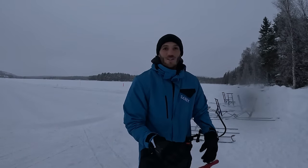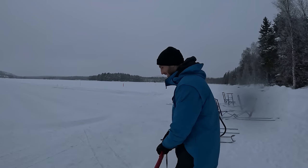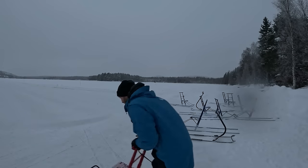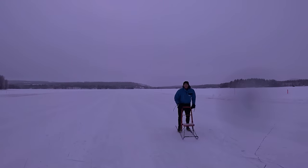My guide said I had to try this. Apparently it's some sort of Finnish sport. Feels kind of like a dog sled, but you're doing all the work yourself. This is actually really fun.